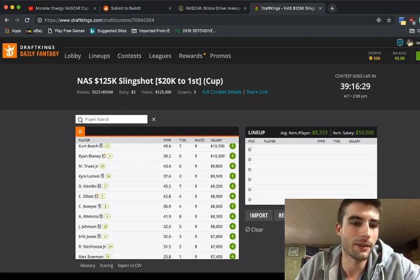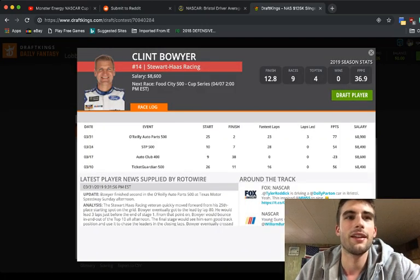Another guy I want to talk about is Clint Bowyer starting 8th. It's 8,600. Again, I don't get the price on him. He's pretty good here, and they really lowered his price to 8,600. Well, they didn't lower it because it was lower last week, but I think it should be higher, probably in the 9,000s. It's just another guy I was looking to target, but qualified pretty high.